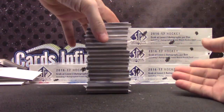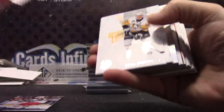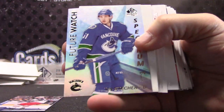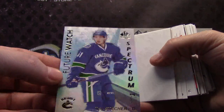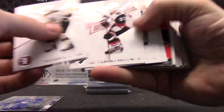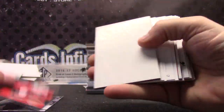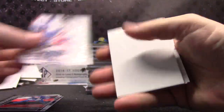There is a patch in this one. Hopefully a nice one. We'll never know. Sam Gagne. That one is Trey Stecker, sorry. It's a future watch. Anthony. Samantha. William Nylander. One of your authentic moments.